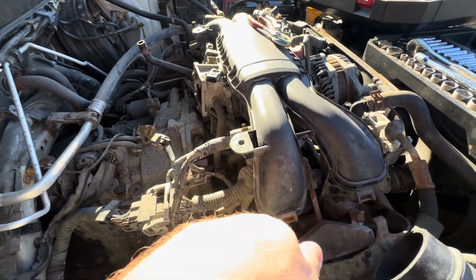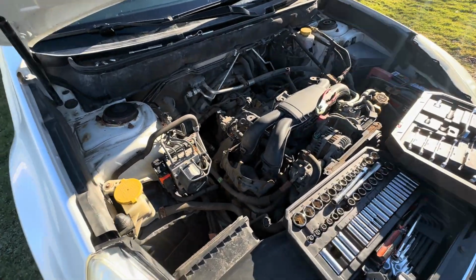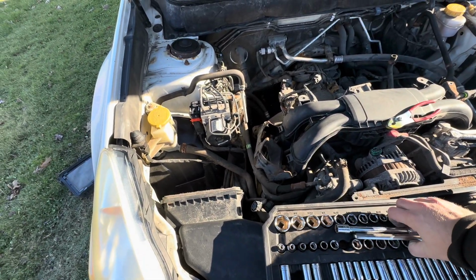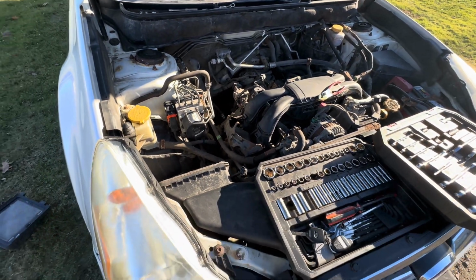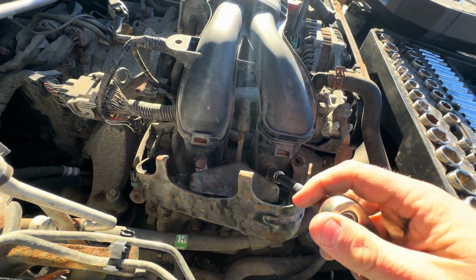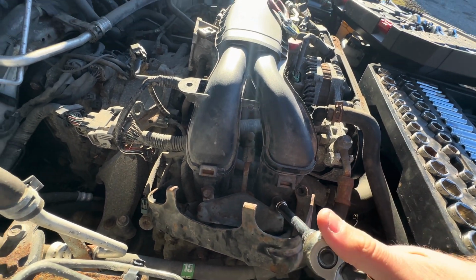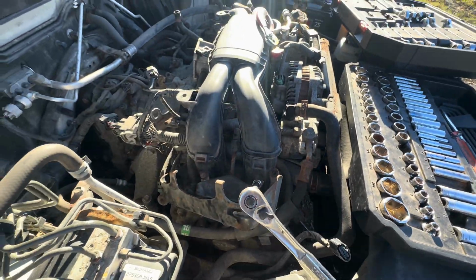But I'm going to try to remove everything that's in this way and just kind of lift this out of here. I guess there are no shortcuts to this at all. I'd take out the little air filter piece for now, and it seems like I have to remove this big bracket here and some sensors just to get this out, but that's okay. I'm going to do all that, and probably the same thing on the other side. Get those brackets out of the way, then I think we'll be good to lift this out.